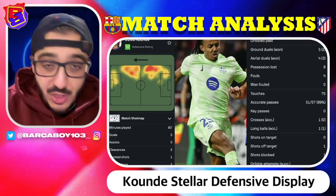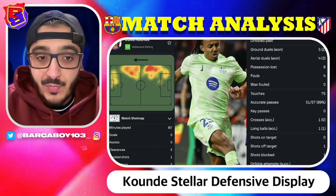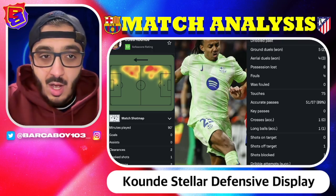Of course, in this match, he got a 7.7 SofaScore rating. You remember his heat map, of course, playing more so on the right hand side of the pitch, right back, a little bit of right center back there. You can see with his heat map tucking in there on the right hand side.